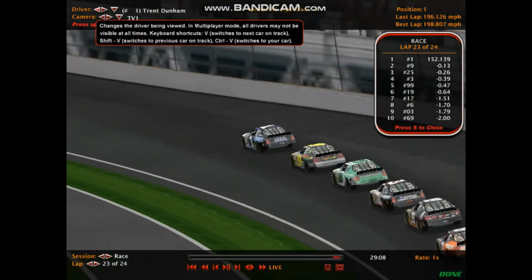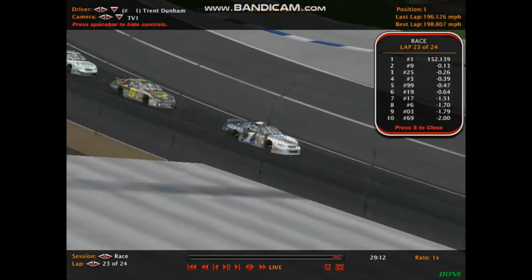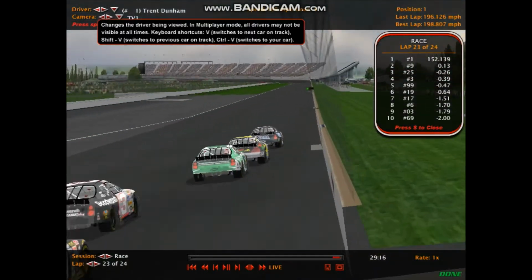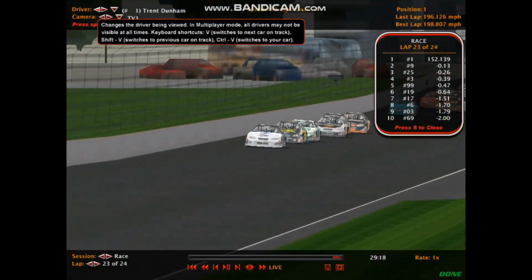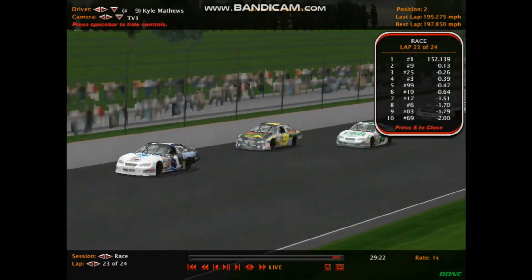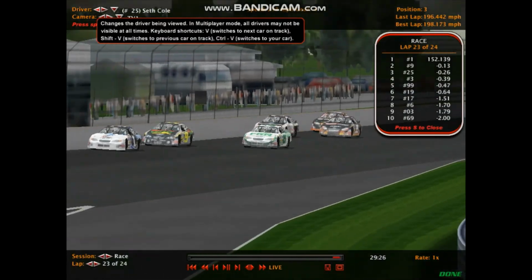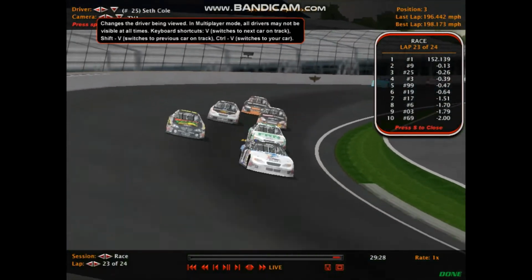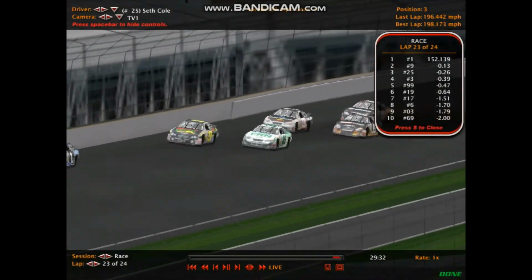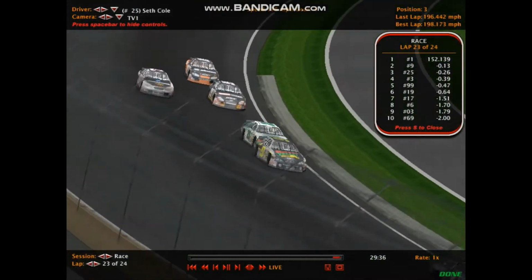Matthews closes back up now. Here they go through off turn number 2. I should say, we're now off turn number 2 now. Trent Dunham looking for his first victory of the season. Kyle Matthews looking for his 3rd. Seth Cole looks to the low side. Tries for the 2nd spot. He's got it. It's going to let Dunham pull away for the time being. Now, meantime, McIntyre goes inside of Cole Deaver for 2nd place.